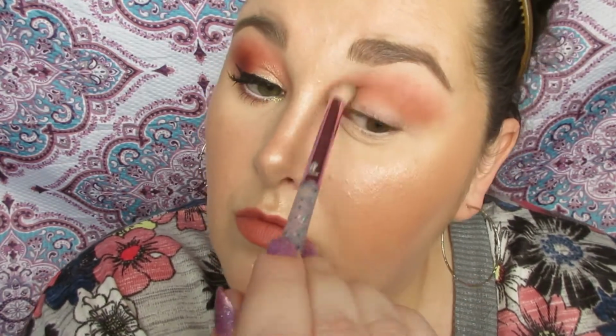And the first shade is Latte, and I'm just windshield wipering that in the crease, rocking that back and forth, and really building it up, making a base for the next few shades we're going to use to blend out into. And I'm taking a really fluffy crease brush to do so. Pressing the eyebrow back in place. Next up, I'm picking up Donut Ask.